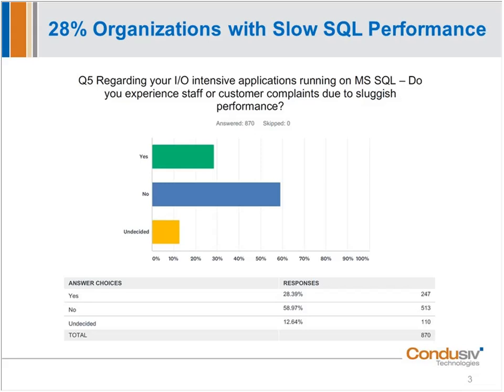Earlier in the year, we conducted what we believe is the largest independent study done on I/O performance. Over 1,000 IT professionals responded. We asked this one very pointed question: regarding all those really hard-hitting apps running on SQL, how many of you have performance problems so bad that you're actually getting staff or customer complaints due to sluggish performance? Slow queries, slow reports, batch jobs too long. If you look at that graph, you'll see that 28% of all organizations raised their hand and said, yep, that's us. We have slow SQL performance, bad enough where we get complaints.